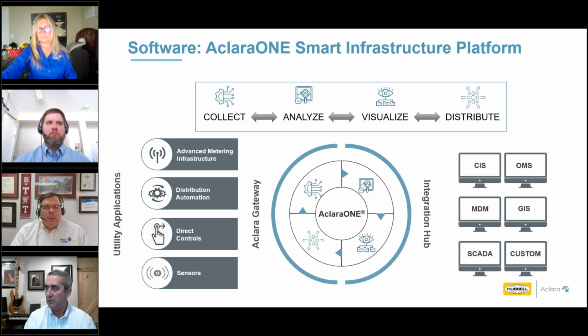The software, Aclara 1, this is relatively new for us within the last 3 or 4 years. It's a brand new piece of software that does both the network management, but also a variety of other options all rolled up under a single umbrella. This is a cloud-based hosted system. There's a couple screens here in a few minutes that goes deeper into what it looks like. We're very excited about the software. It continues to evolve. There's ongoing releases as we add features to it.